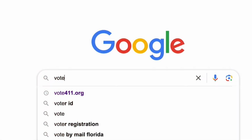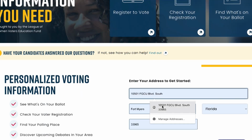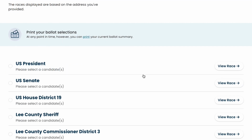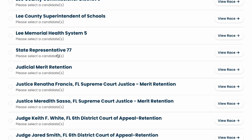So when you go to vote411.org, you'll scroll down and it'll ask you to put in your address. Based upon your address, it creates a personalized ballot of the races and issues that you're going to be asked to vote on. It goes through race by race, and then issue by issue. For each race, it gives you a full description of exactly what this job is, what powers or decisions this person makes if they become elected, how long their term of office is, and even how much they are going to be paid if they win.